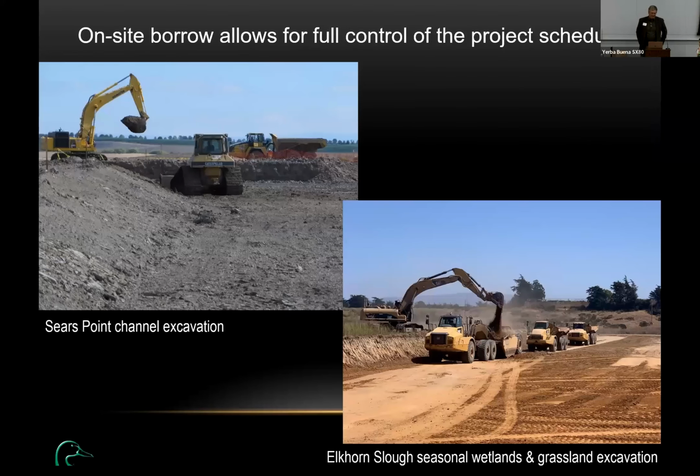So where do we get the sediment from? If we're lucky, we have enough space, we can borrow it on site, right? There's a lot of advantages to borrowing it on site. You can construct habitat features with the excavation and then you place it where you want it. You're totally in control of your schedule. The disadvantages are, one, the soil. You get the soil that's there. It might not be the right soil that you want, but that's what you have. And you might not have the soil in the quantity that you want.